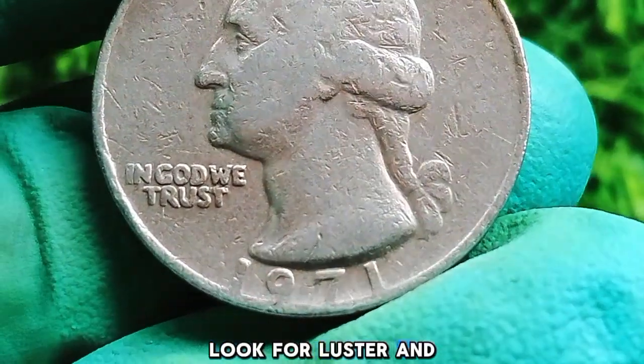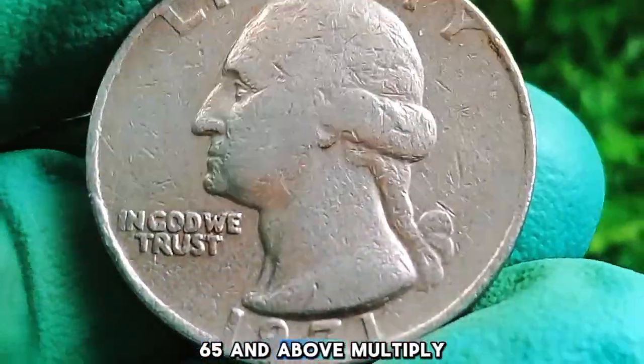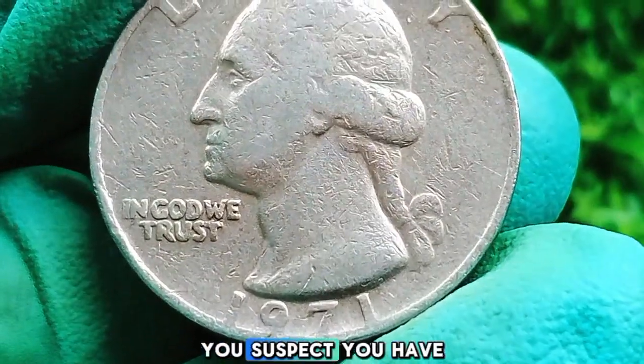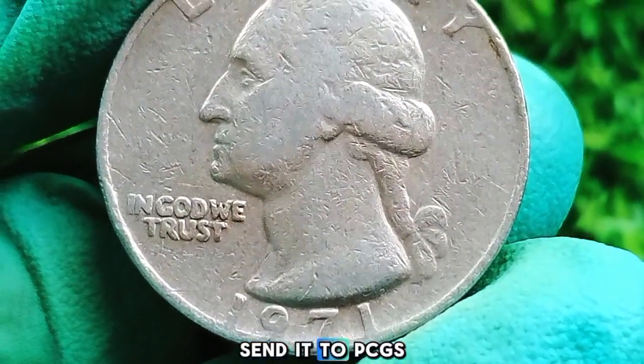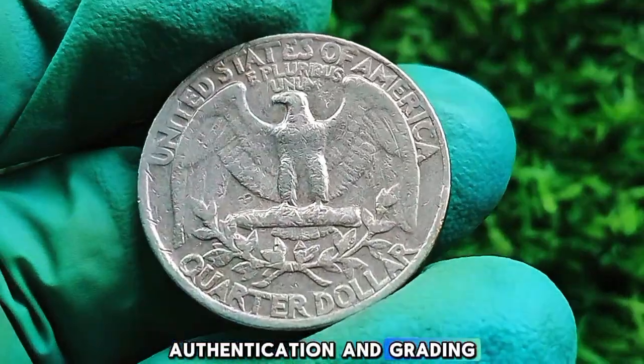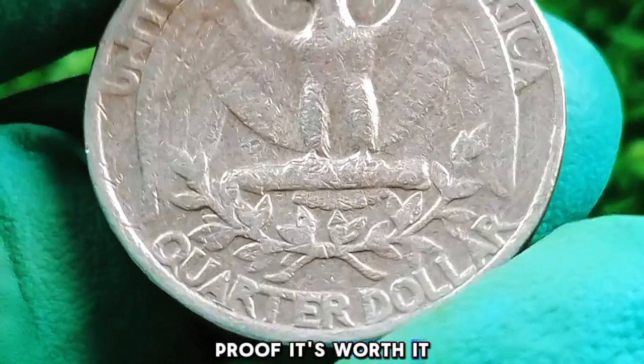Look for luster and condition. Higher grade coins, MS65 and above, multiply in value. Get it graded. If you suspect you have something rare, send it to PCGS or NGC for professional authentication and grading. Part 4. Real auction prices, proof it's worth it.